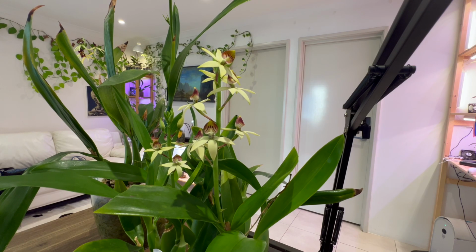So it gets maybe a little bit of natural sunlight, but other than that, it's grown 100% under full spectrum LED grow lights, and they run for 12 hours a day in the summer, and then I bring them down to about 8 hours a day in the winter.